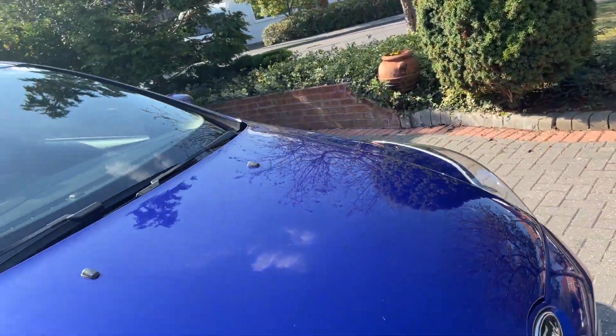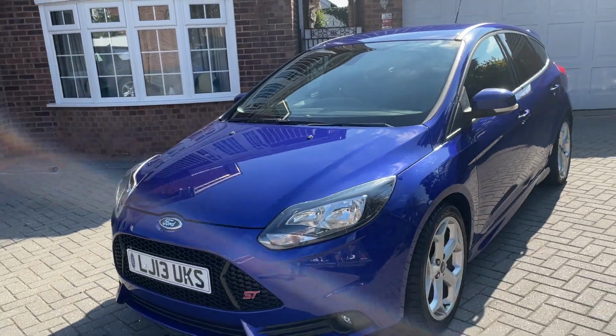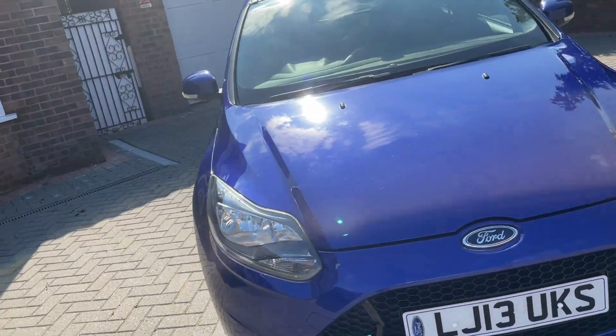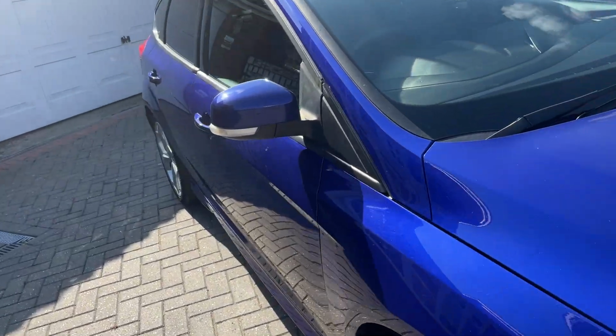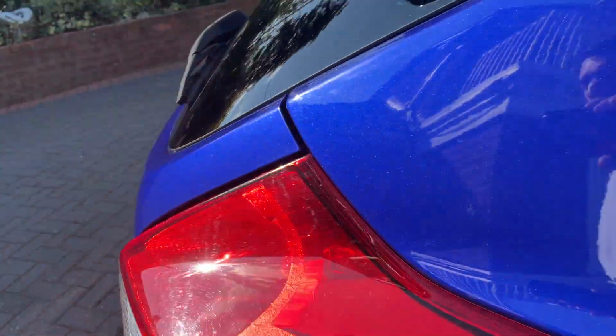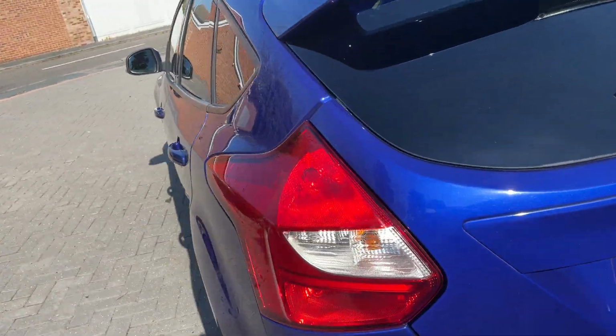Car also has full service history, 2 keys, comes with 1 year's MOT, 1 year's warranty, 1 year's AA breakdown cover. If you are interested in reviewing the vehicle, please feel free to give us a call on 07917 033 781 and one of us will happily book you an appointment and answer any questions you may have.